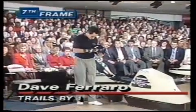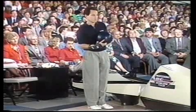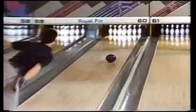This is the United States Open Championship in Indianapolis, Indiana. First game, David Ferraro trailing by 1 can take the lead. He has a strike up. He's now shooting in the 7th frame. Seesaw battle. Dave Ferraro and many-time champion Pete Weber.